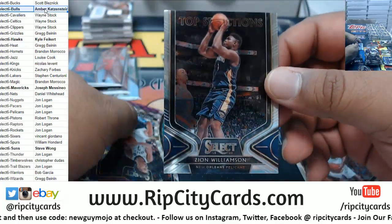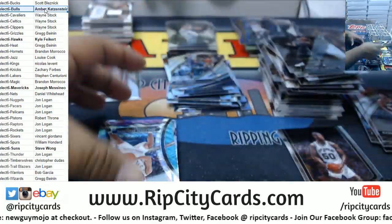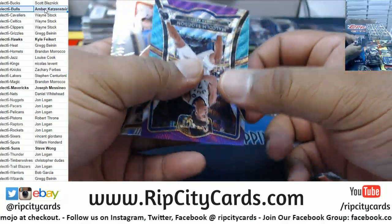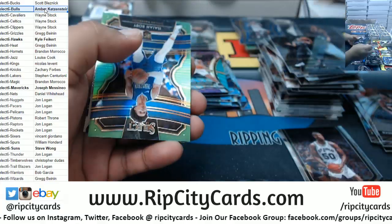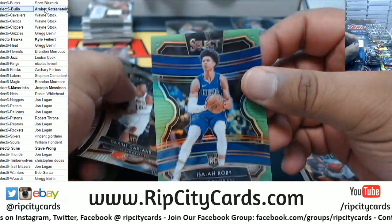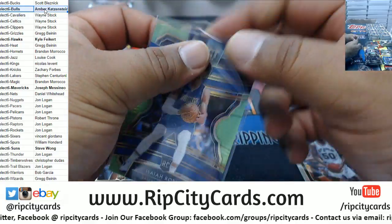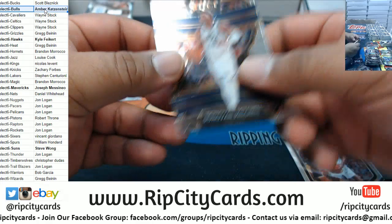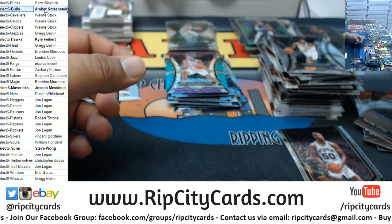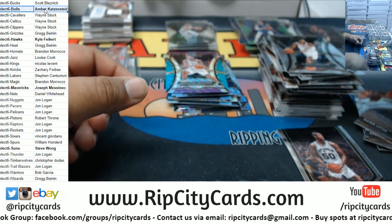Nice, a top selection Zion, Pelicans. Isaiah Roby, rookie for the Mavs to 75. Well, that's not cool. Get organized a little bit here.